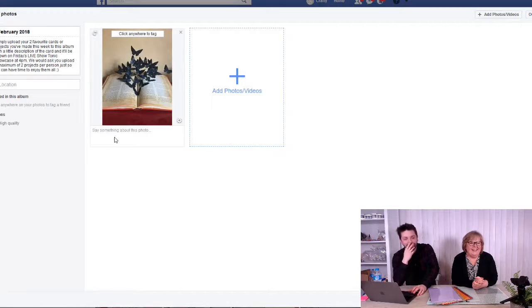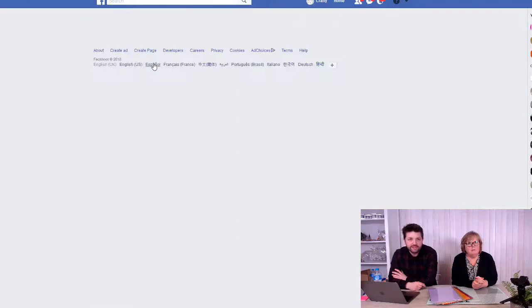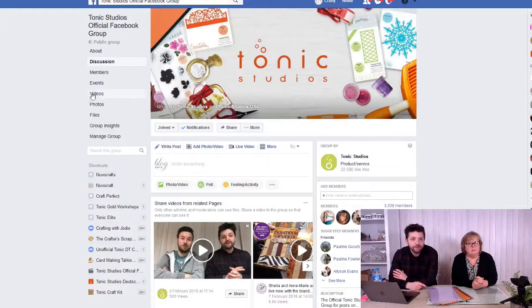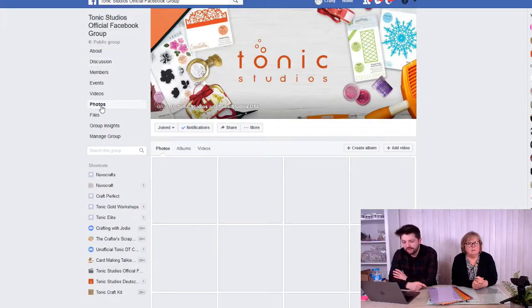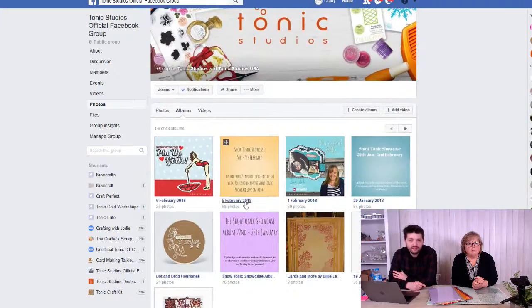Yeah, so that beautiful butterfly blooms. And then you can type in any kind of description in that bit there, and then click post at the bottom right hand corner. It says post, click that, and then it's added to the thing. But you can add more than one if you want by clicking here as well. So you upload it there, and if you can't find that album bit on the page, it's usually pinned to the very top unless we've had some other important thing to put there. Go on the left hand side, photos, click on there, then albums, and then click the one with the right date, so 5th of February, that's the Monday. I always title it the Monday, and that's how you do it.